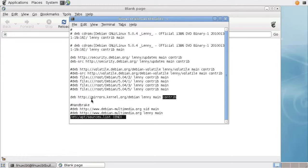Now, there are a number of ways in which you can keep informed, including but not limited to joining the Debian releases newsletter or mailing list, checking in with the Debian website from time to time, checking in online with your Debian sources such as mirrors.kernel.org, and just keeping generally abreast.